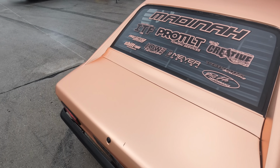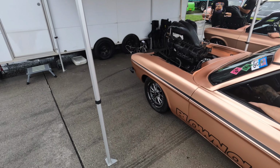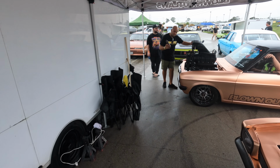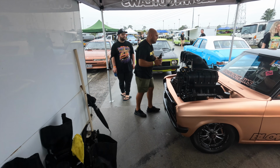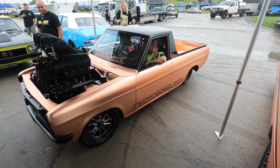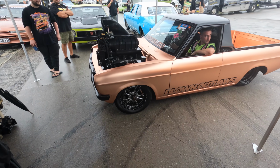How good are these new colours? Doesn't get much better than this. Oh, he's got the sauce bottle. Yeah, not too much. It's all in the sauce. All in the sauce.